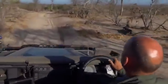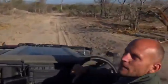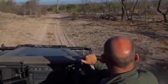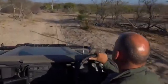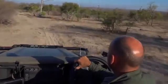All right, getting up to the Sandy Patch Road, which is what I want to go on. There was some elephant here with Brent a little while ago. Maybe they've moved on.